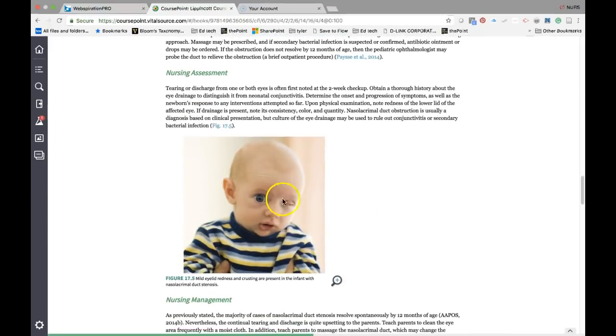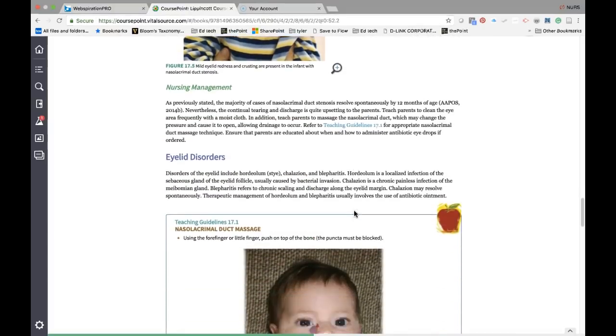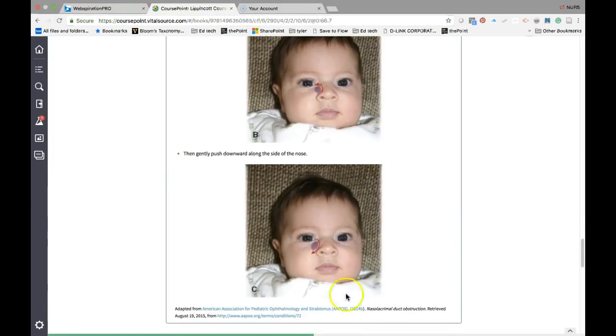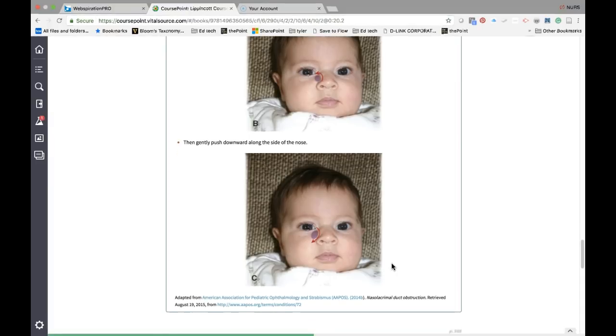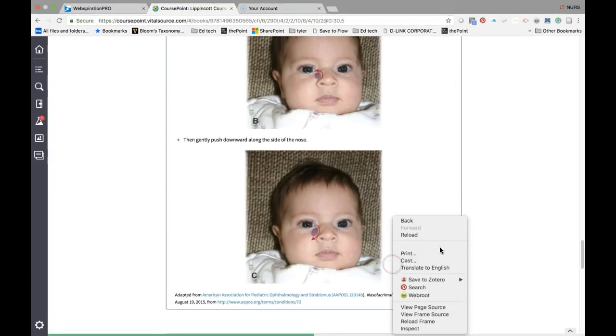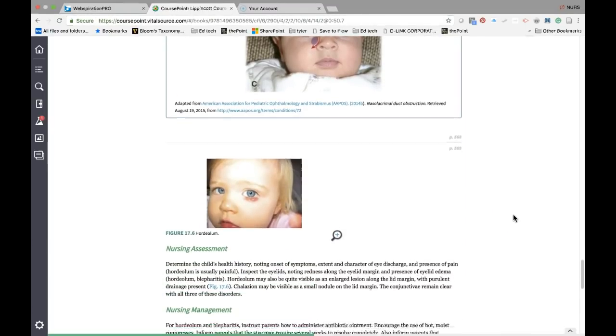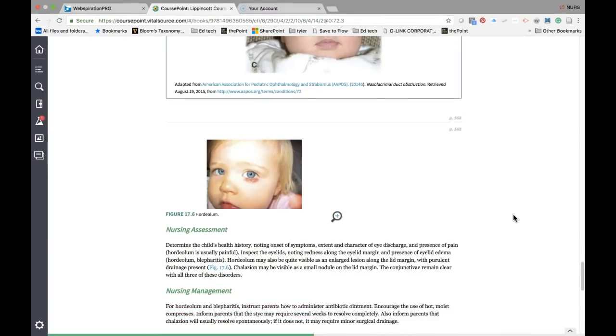Here's the little guy with a blocked tear duct. And then here is how you massage. So you push up and around and back down. Okay, that's how we teach our parents to massage that tear duct. And usually that opens it up. And again, if you don't get it opened up, then a little stent in there is not uncommon. Here is a sty or hordeolum.